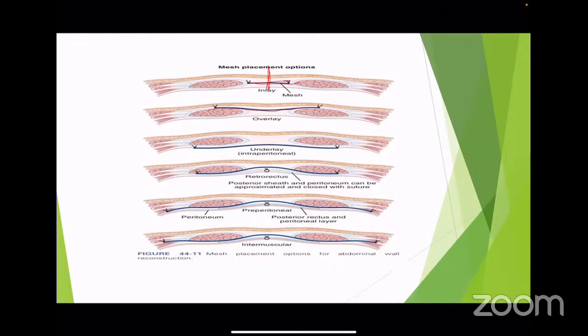If you are putting mesh below, intraperitoneally, that is underlay. If you are putting mesh between the rectus muscle and the posterior rectus sheath, that is retrorectus. If you are putting mesh behind the posterior rectus sheath but preperitoneally, that is called sublay, and mesh can also be kept in the intermuscular plane. These are the types of mesh placement, and they are named as per the site where we have kept the mesh.